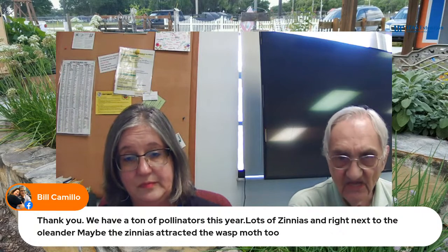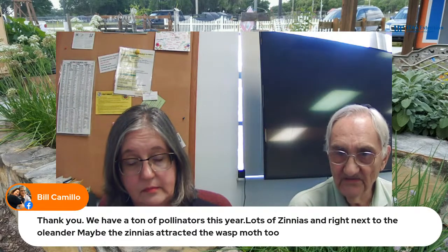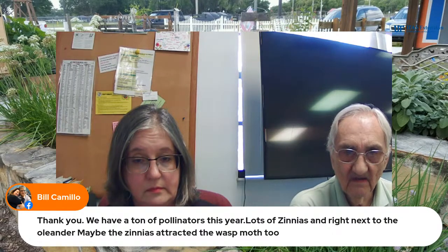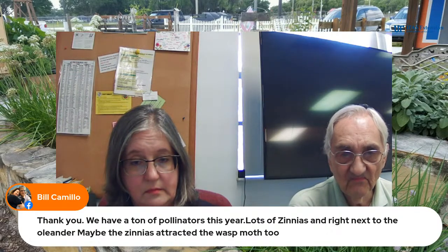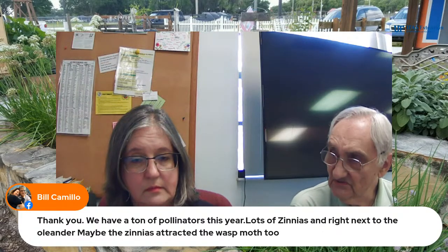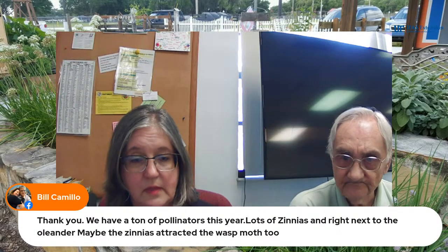If you check the leaves on the oleanders, you'll find some leaves with hundreds of little yellowish dots. You can pick that leaf off and do something with it to take it away from the plant, and you can keep the number of caterpillars lower that way. But they are a nightmare, and it's the only plant they attack.